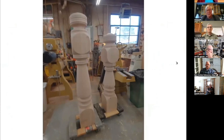And these are 2 8-inch square newel posts. The one on the left is 54 inches tall, and the one on the right is somewhat shorter than that. I don't remember how tall it was, but these were for the movie Color Purple, the musical, and they called me on a Thursday and said, we need these by next Friday. And they don't care what they pay, so I got them done for them.